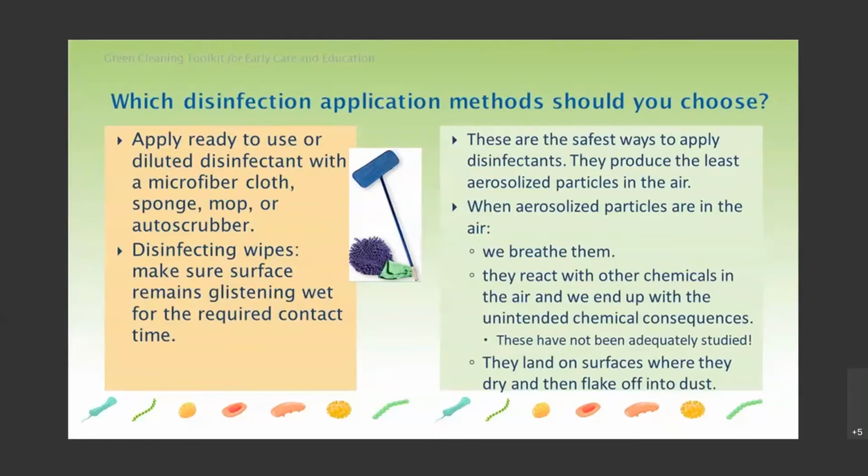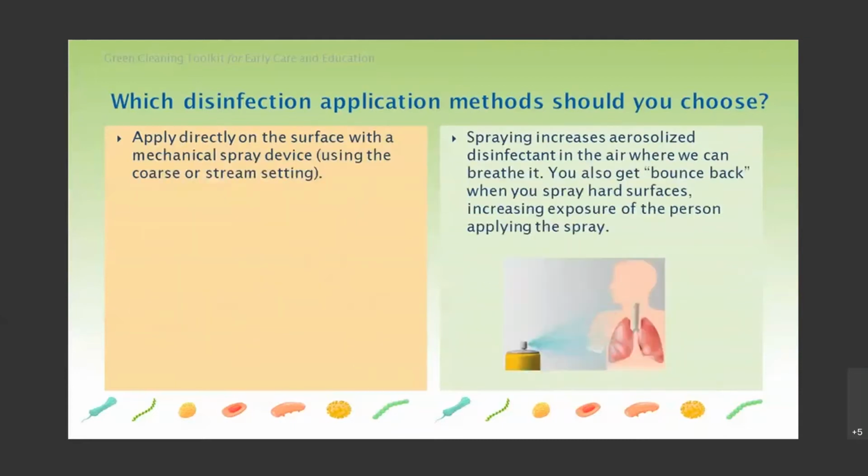When you aerosolize particles, you breathe them and they react with other chemicals in the air, and we end up with unintended chemical consequences, which have not been adequately studied. These particles land on surfaces where they dry, and then again they flake off into dust. If you're using disinfecting wipes, you have to make sure that the surface remains glistening wet for the required contact time. And if not, then you have to reapply.